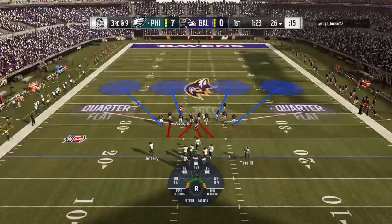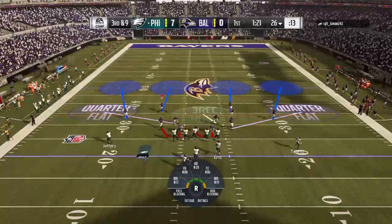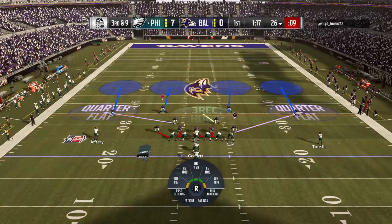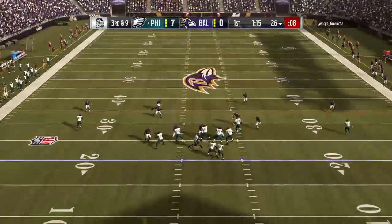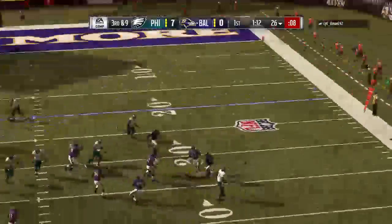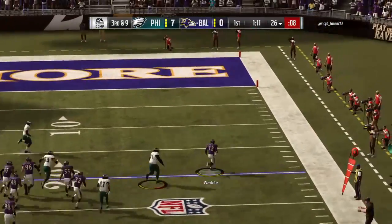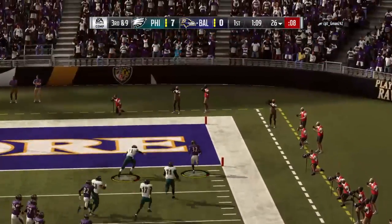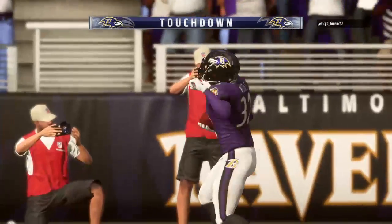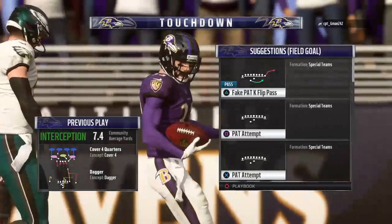The Eagles on 3rd down. A perfect 3 for 3 as they look to keep that streak going. This is 3rd and 9. Now Wentz. Now that'll be tipped and intercepted. Picked off by the safety, Eric Weddle. And he will bring this back. It's a pick 6 and a Raven touchdown.